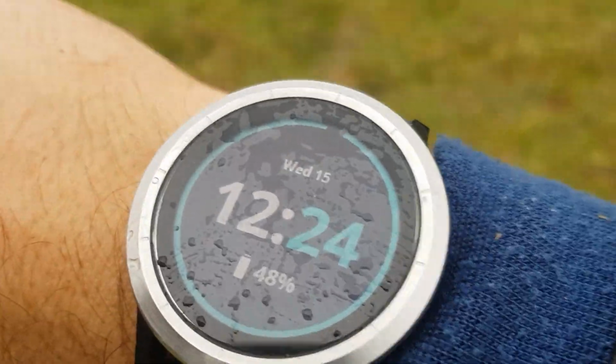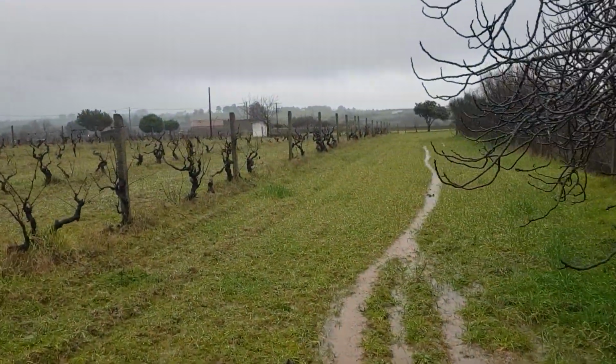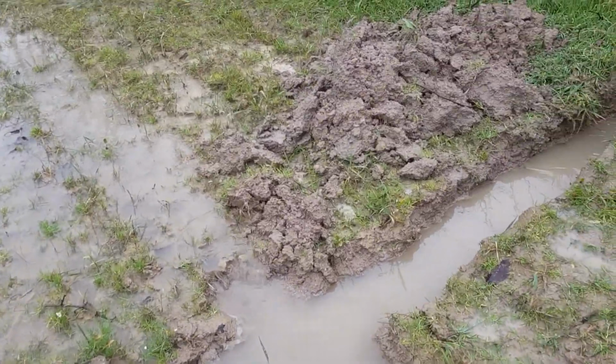So yeah, 12:24. It's been about an hour since I chopped the drains in at the bottom down there. I'm guessing it's going to all be drained by now. Wow, still draining over an hour later.